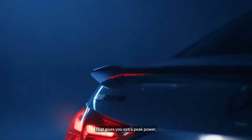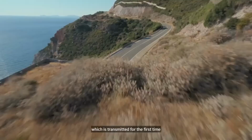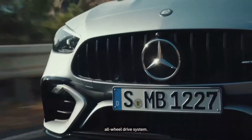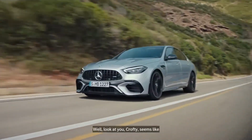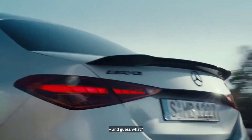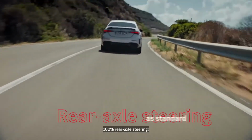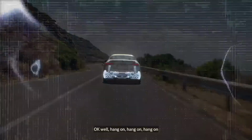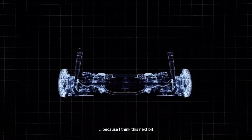That gives you extra peak power, which is transmitted for the first time to all 4 wheels via the fully variable all-wheel drive system. Well, would you look at you, Crofty? Seems like you know a thing or two. I'm catching on, and guess what? I also know that the C63S features 100% rear axle steering, and that, Naomi, is another first. Okay, well, hang on, because I think this next bit's going to be for you.